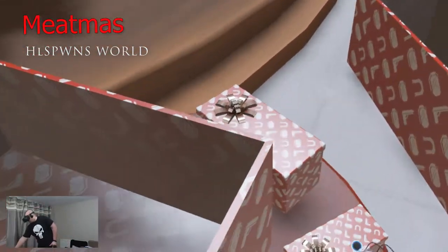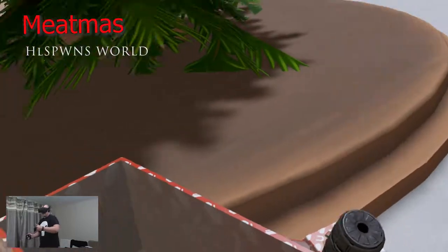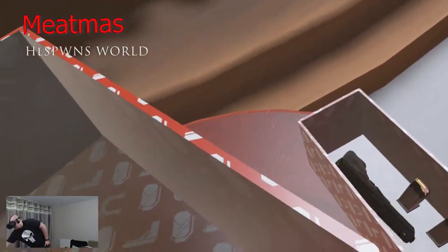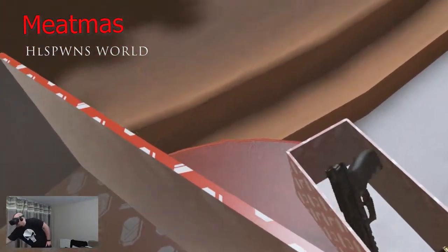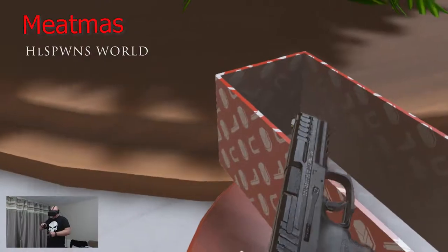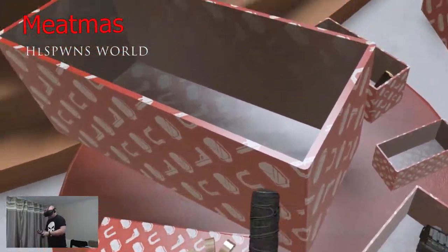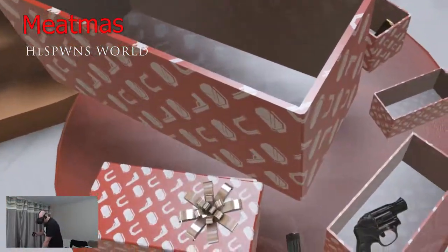Right, in this box we have a silencer. Let's pop that on there. Let's get the box over. Get the clip, put that on the table. Right, this is a VP9. Can't see what the actual model is. It looks like a Glock type, but I imagine we could put a silencer on. Let's get it loaded up.